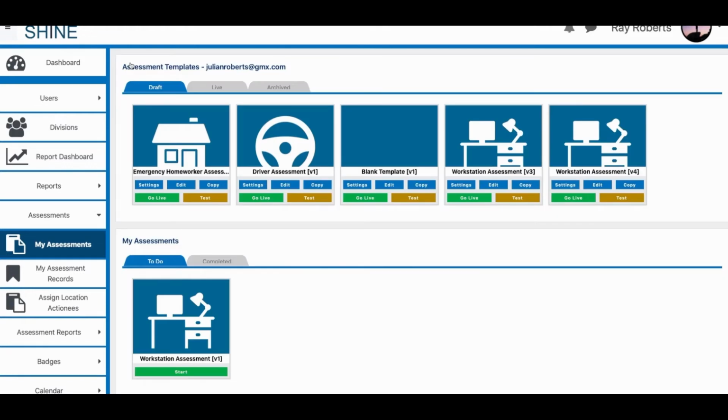Once you've completed the changes to the draft assessment and run through the test mode, you can click the Go Live button. This will replace the existing live template.